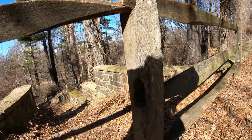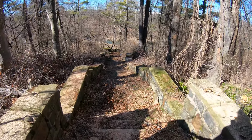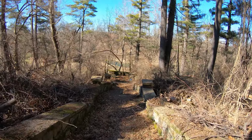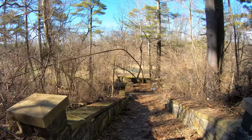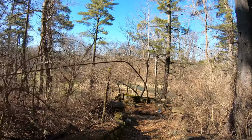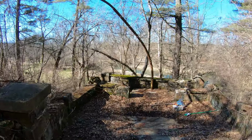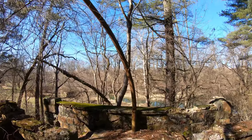All right, let's go under here. Let's see where this would take us. Just picture members of the Johnston family coming down here. Wow, this is nice. This is where I would come out. Drink my coffee in the morning. It's starting to fall apart a little bit. Looks like somebody was sweeping and raking here at one time. Wow, look at this. This is nice.